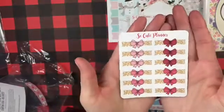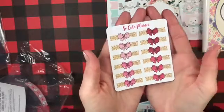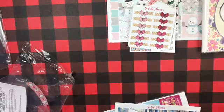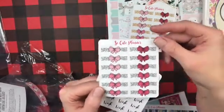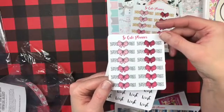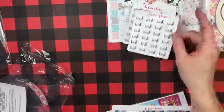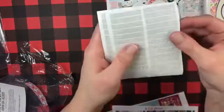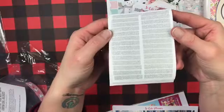PR freebie. Then here is some gold glitter bows. I ordered work. Well, let me just show you this one. Then here are the pink and silver glitter bows, or glitter headers, I should say. Then I ordered work, and then I ordered silver real glitter headers, or real glitter header silver.